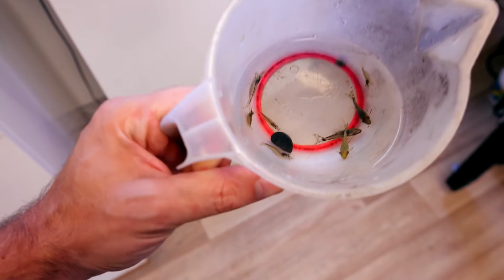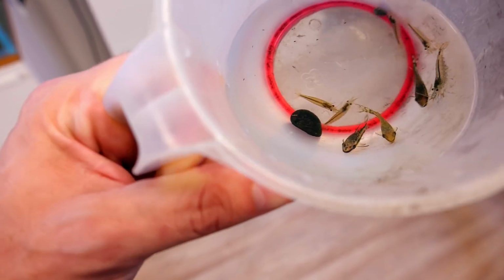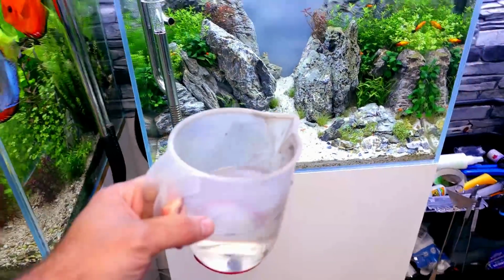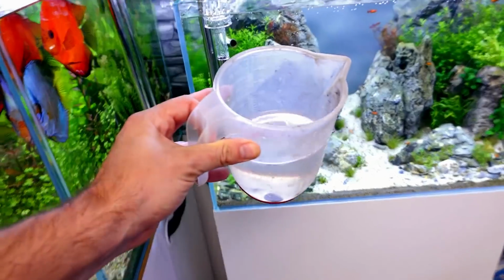Right, so we've got the little critters. I've got five amanos, three ottos, a nerite snail, and a tiny little bladder snail. I'm gonna add some more snails as I go and collect them up. First of all, I wanna get these guys in. Now, temperature-wise, all my tanks are matching because I heat the room, so these can go straight in.